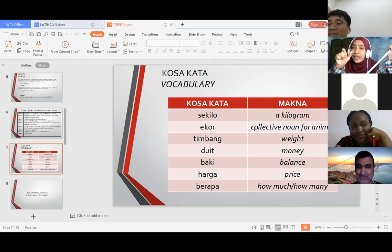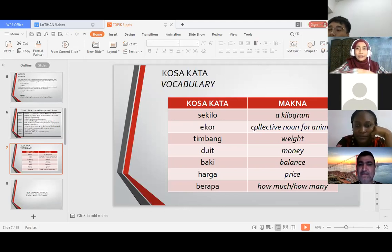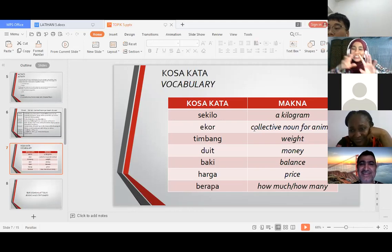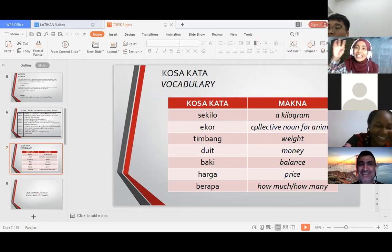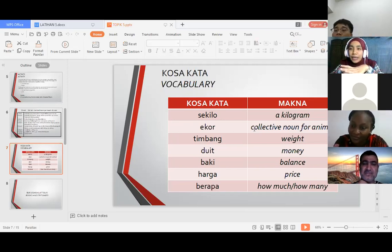Okay. So you have to put ekor because you want to buy an animal, is it? So how to say it? Can you help your friend? How to say tiga ikan? Tiga ikan ekor. Okay, change. Tiga ekor ikan. Tiga ekor ikan. Okay. Yes. Okay. How about enam?